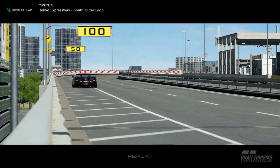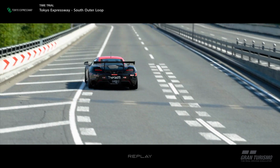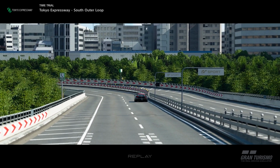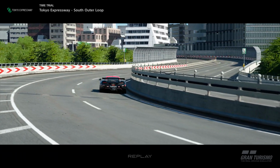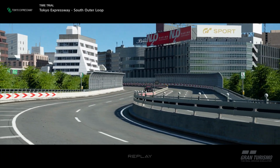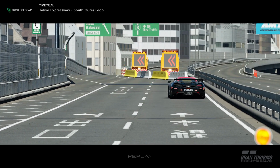Today we're back on GT Sport and we're back with an FIA manufacturer's track guide driving at the Tokyo layout. So this is round one of the new exhibition season, and it's at a track I've never really raced in an FIA race or in a daily race. I can't remember ever really doing much around this.